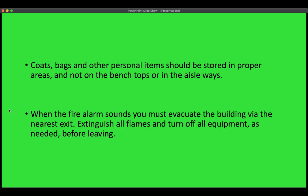What happens when the fire alarm sounds? You leave. You evacuate the building via the nearest exit. You extinguish the flames, okay? And turn off the equipment. And then you leave immediately.